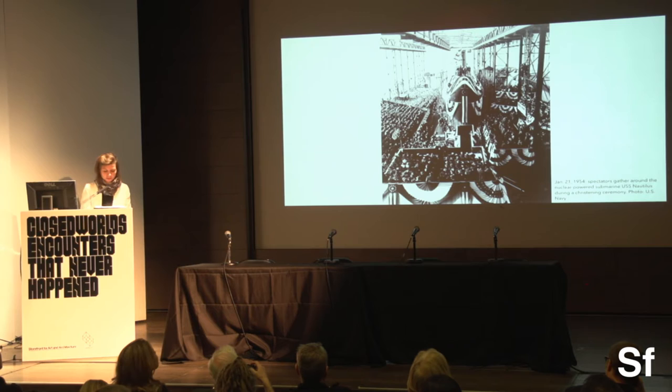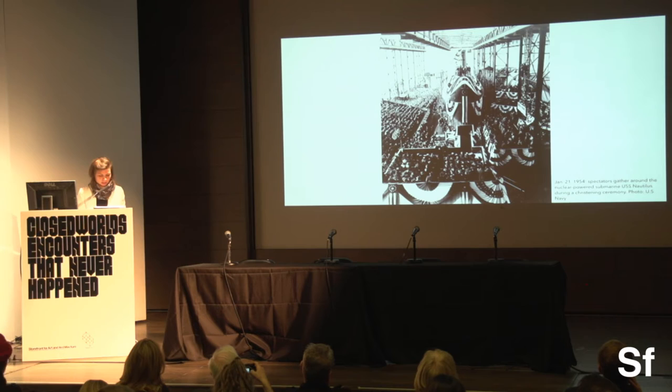Part of this fiction that's created is that it's a closed world, when in fact it's supported by a vast network of supportive infrastructures: the US tax system, intellectual capital, huge expenditures of energy. Here we see the supposedly closed world of the Nautilus, surrounded by the pageantry that keeps it alive. These closed worlds are in fact very porous, involving a number of inputs and outputs, and exposed to many actors.